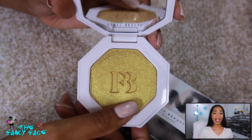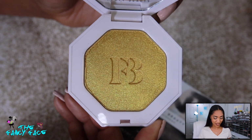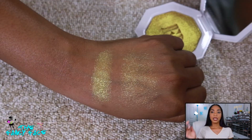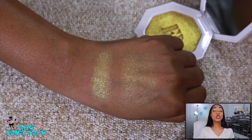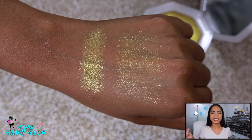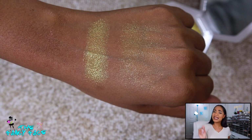However, I don't like this one. This is the one that everybody talks about, and it's the one I don't like. It's yellow gold. It looks great on darker skin. When I was in the store watching these dark-skinned girls just getting into it, I was like, oh yes! Using this on darker skin is nicer than on lighter skin.